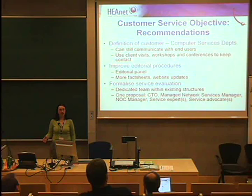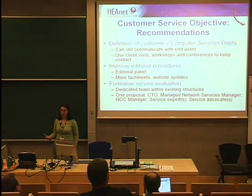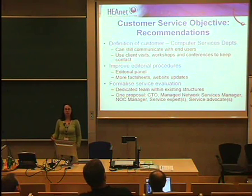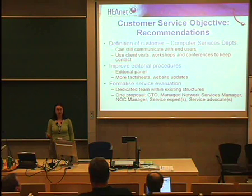Now, this doesn't mean that we suddenly stop communicating with end users, and it doesn't mean we suddenly stop communicating with researchers. But it does mean that to fulfill our customer service objective, we have to concentrate on the computing services departments. So some of the means that we suggested were to use client visits, to actually go out to the clients, which can happen more rarely than you think, to have workshops and conferences to keep contact. So some of this we were doing already.